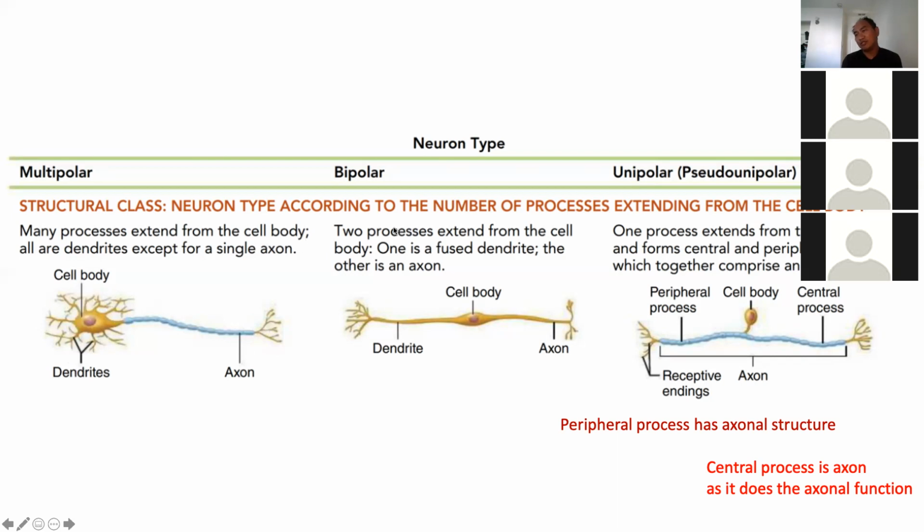So what about the bipolar neuron? In bipolar neurons, the cell body is here in the center. If you look at that, multiple dendrites here will fuse together. These dendrites will fuse and finally become one single dendrite, which will bring the information to the cell body. And from the cell body, the axon goes out and becomes the terminal button. So this is what we call bipolar, from here to there.